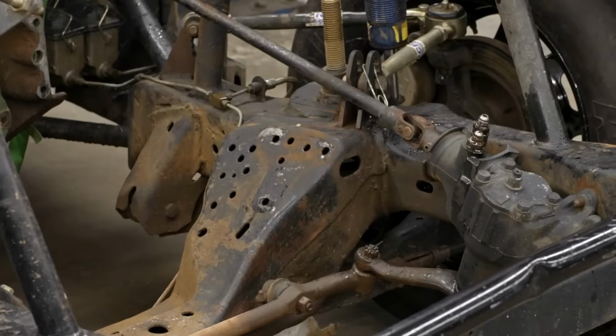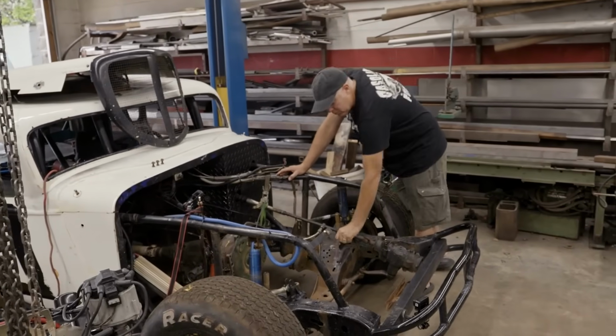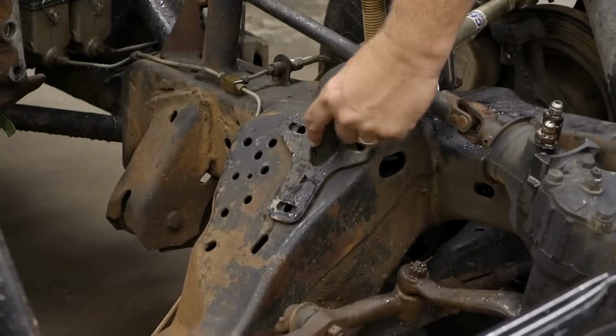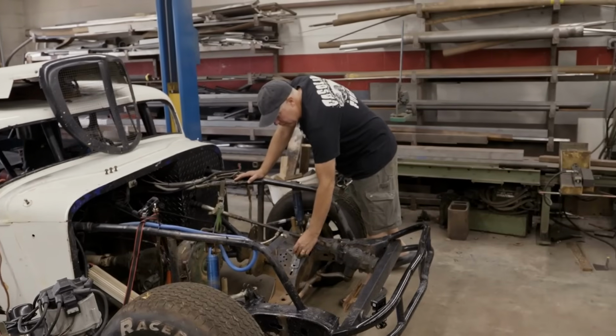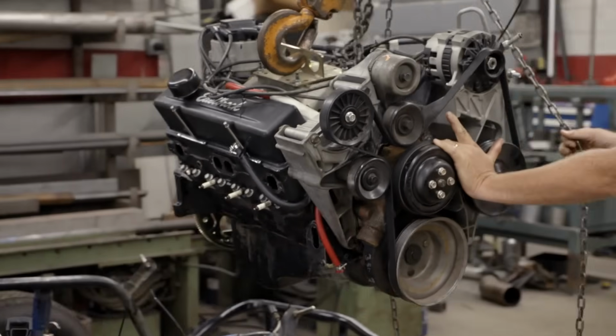Perfect. We're moving on. For some reason, the frame mount was loose, and so we have to install that right here. So we're gonna have to fabricate the mounts on the other side of the engine. So once we get this installed, we'll lower the engine into it and figure out what we need to do.